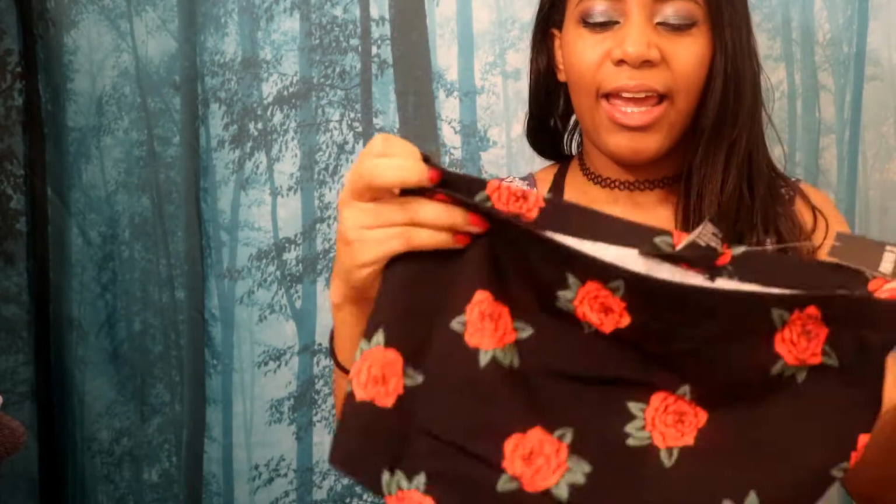Okay, so this is one of my favorites. It is a rose bandeau, and it reminds me of Selena for one. I don't know, it just does. It gives me those types of vibes. Roses are my favorite flower, and I love the fabric, it doesn't seem like it'll be too tight, like cut off any circulation. And I feel like it's really cute. It's still spring, so I could just pop this on one day, and then I can pop this on in the summer, and it's just awesome.